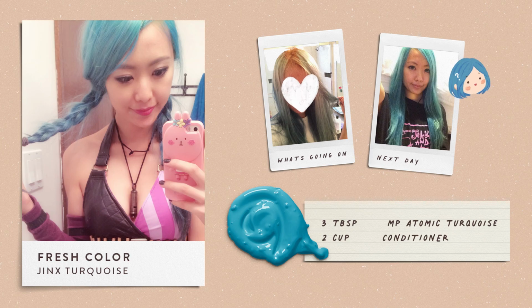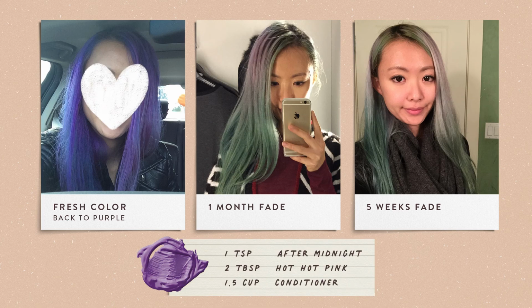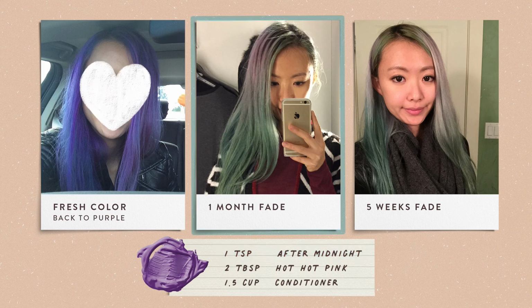I really felt like I couldn't pull it off, so I jumped right back into purple after only about 2 days. Since I never actually measure my dye, instead of the purple that I had actually wanted, I accidentally hit the After Midnight too hard again. It was kind of intense for a hot minute, but it did that really amazing fade again, which I will forever love. In about 5 weeks time, it faded to this silvery purple look.